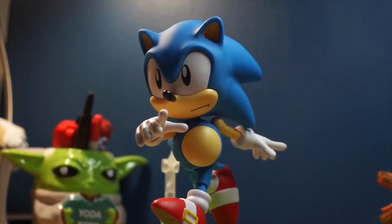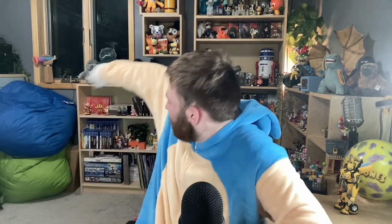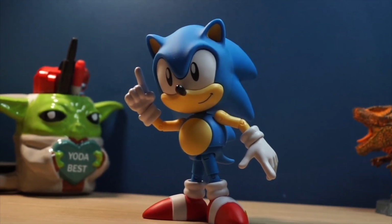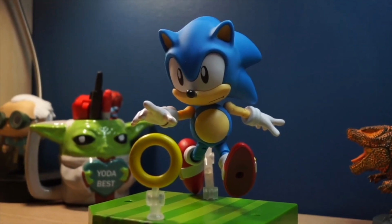This went hard. I absolutely love this figure. This is probably my favorite Sonic figure we've ever gotten. I actually have it over there. You can't see it, but I have it over there. It is a fantastic figure. I absolutely love this figure. It is so good. It's the best Sonic figure we've ever gotten.